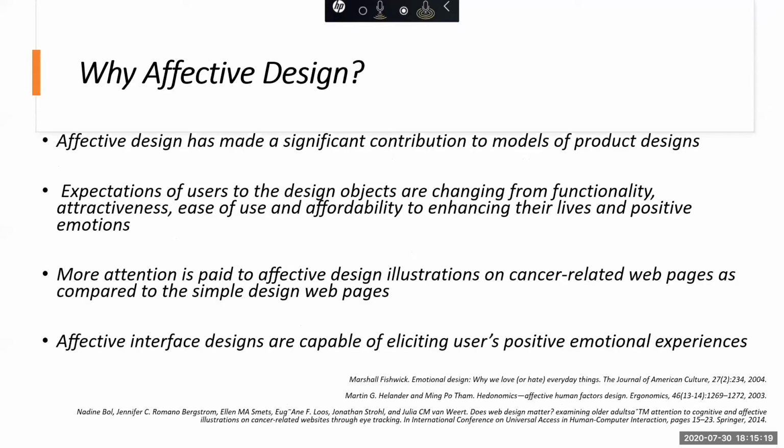So why affective design? When we read the previous studies, some said that affective design made a contribution to models of product design, as the expectations of the user change from typical functionality, attractiveness, ease of use and affordability, to enhancing their lives and focusing more on positive emotions from the design objects. More attention is being paid to affective design illustrations on cancer-related web pages, as a previous study concluded, compared to simple web pages.